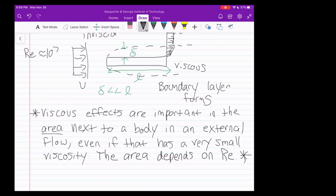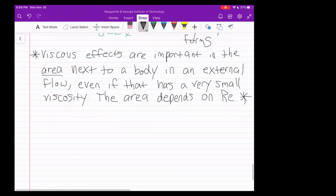Okay. If there's no questions, I have one last thing to close us out. I told you about classifications of bodies earlier.